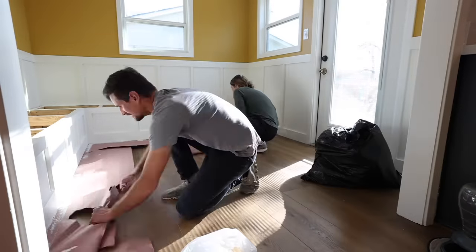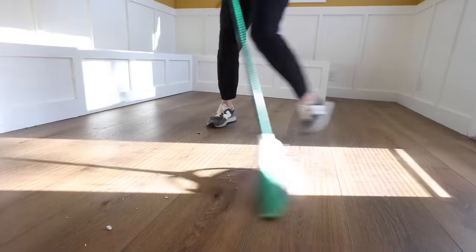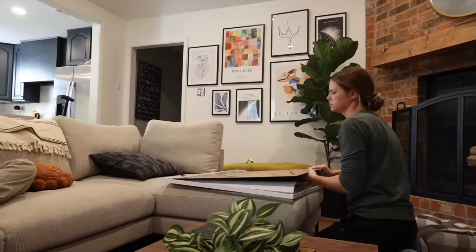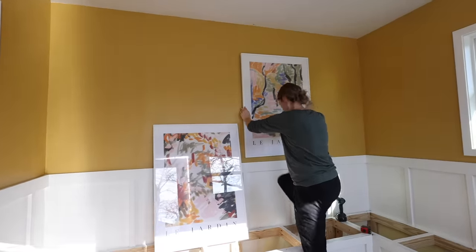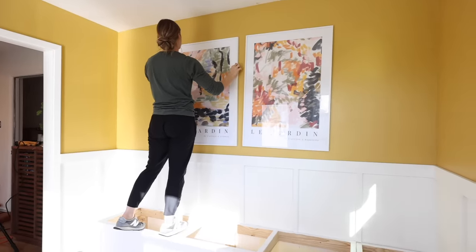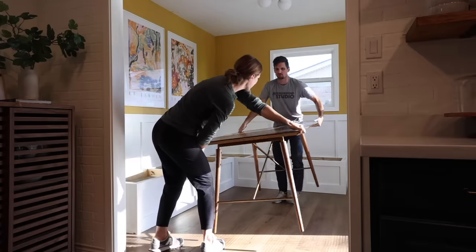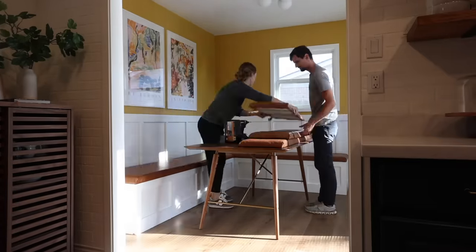Before we started bringing furniture and all of the finishing touches into this room, we did a quick cleanup. Next, I was able to frame and then hang up this artwork. I love the fun pop of color that these prints add to this room. Finally, we were able to bring in the new dining table, the bench cushions, and the back cushions, and it is starting to look so good in here.